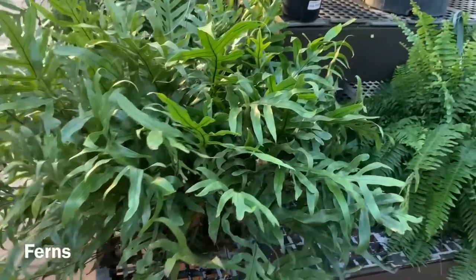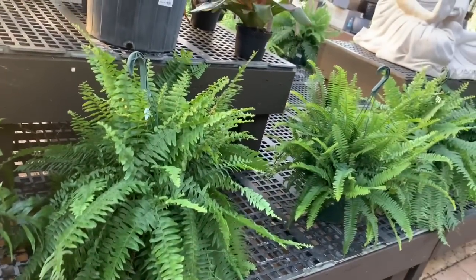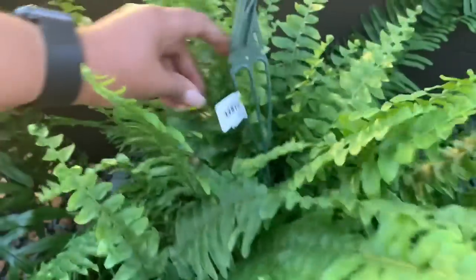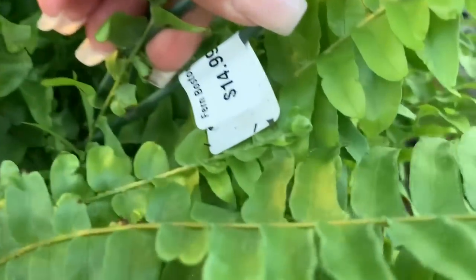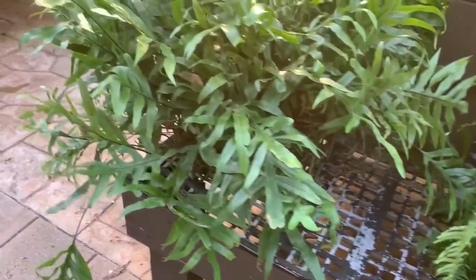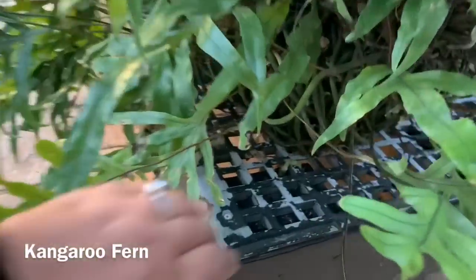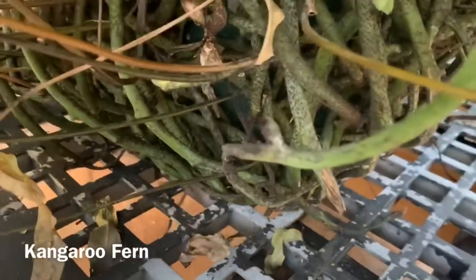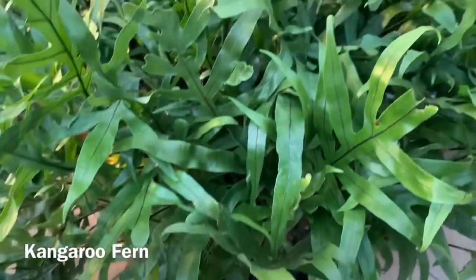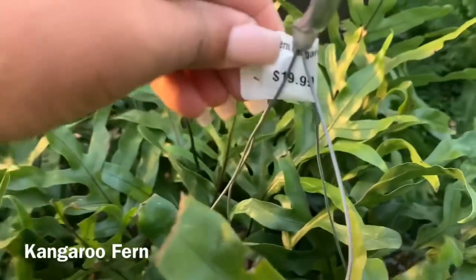And then I had someone ask me how come no one ever shows ferns. Well, here's the ferns. They have some really large baskets here. Let's see. $14.99 for these. And then look at these. Wow, look at the roots. Oh my goodness. These are $19.99 for these massive baskets.